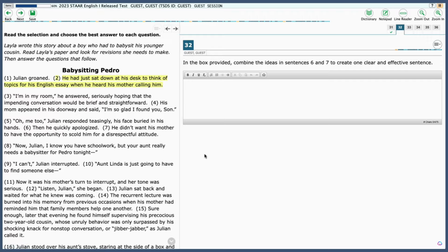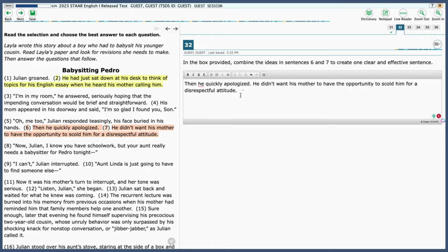All right, 32. In the box provided, combine the ideas in sentences 6 and 7 to create one clear and effective sentence. So let's look back at 6 and 7. Then he quickly apologized. He didn't want his mother to have the opportunity to scold him for a disrespectful attitude. So I always like to begin by typing the two complete sentences into the text box and then go from there. So here it's kind of two different thoughts, but they're repeating "he" a lot and "him," so it's kind of confusing.